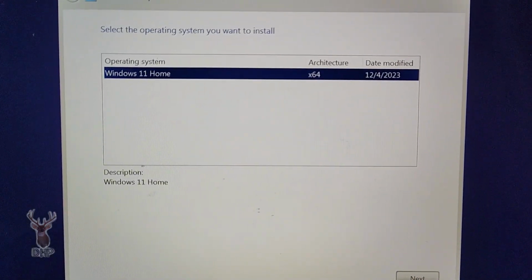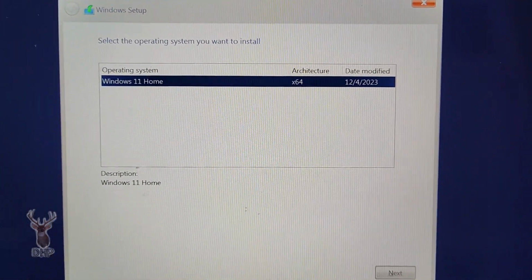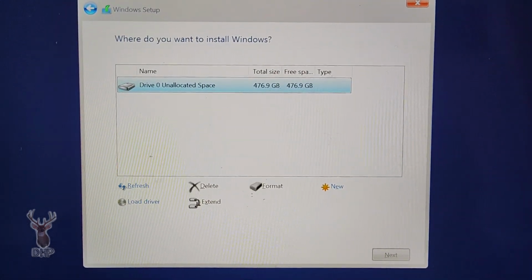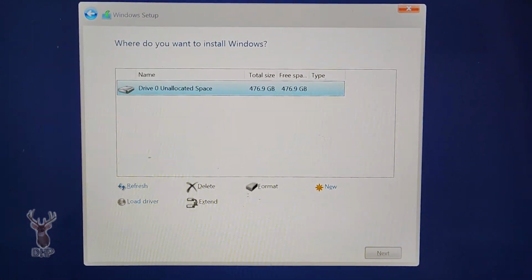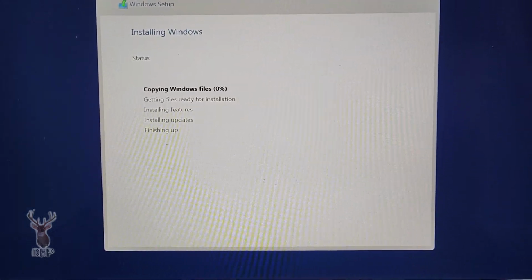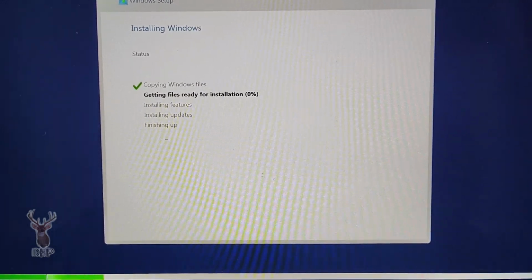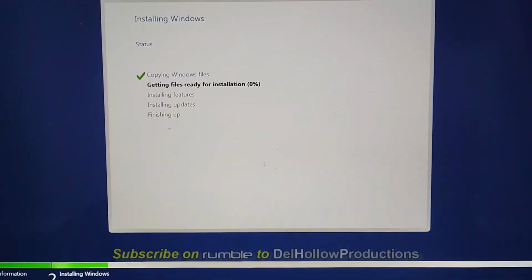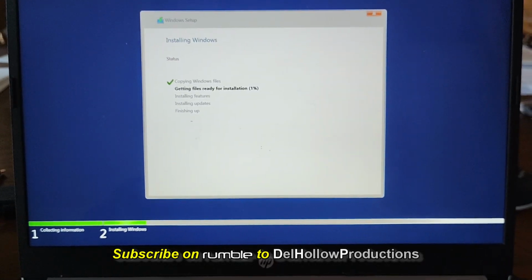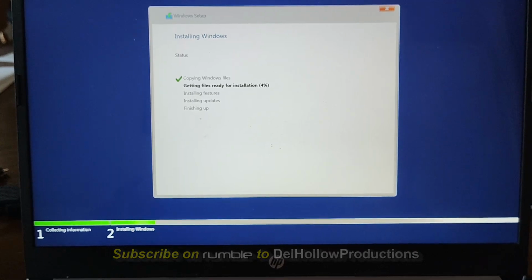Yeah, there we go. It does have it pulling up. I've got to hit the old input button to tell it to go. It's going to ask where do I want to put it. It's the only drive in the system now. We'll hit that, and now we should be going. Maybe I'll back it up just a tad. So we see that we've got our little green bar. We're in step 2, installing Windows.